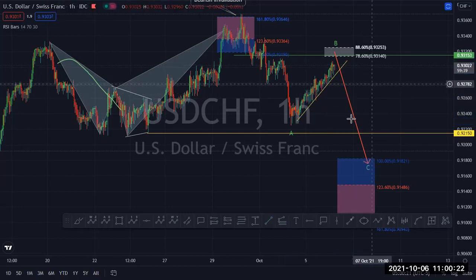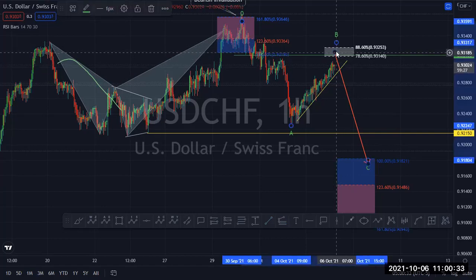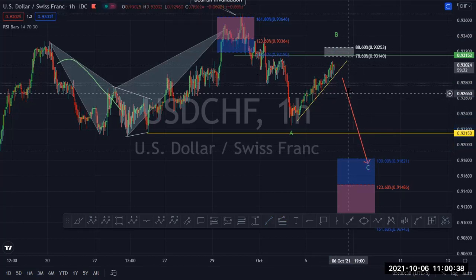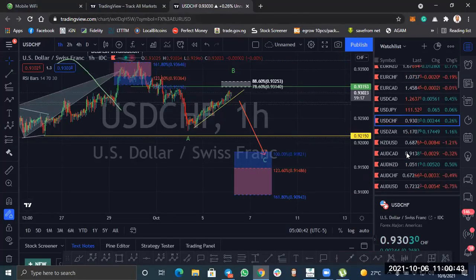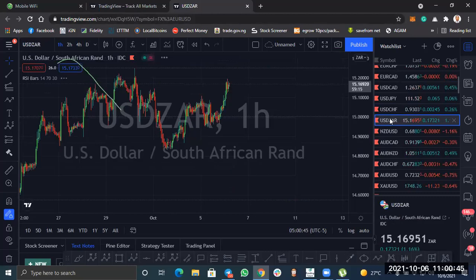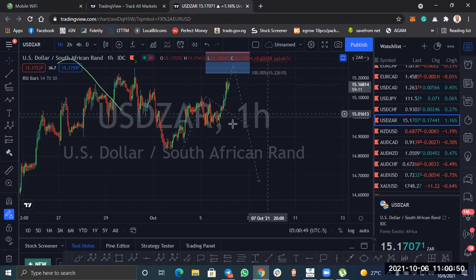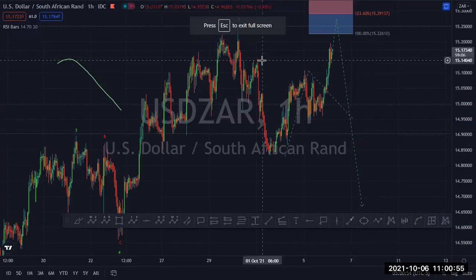Either it turns here, or if it couldn't continue to this level, whenever it breaks this line, then you enter your sell. Okay, so keep watching it. USDs, I don't trade it now, but if I'm trading it, watch out for reversal again.